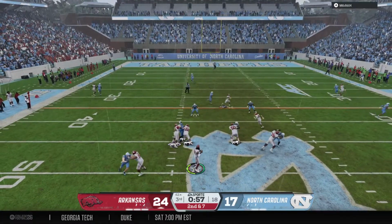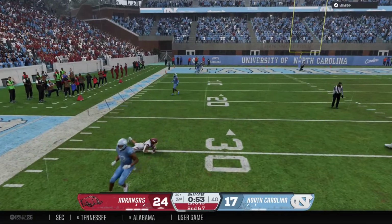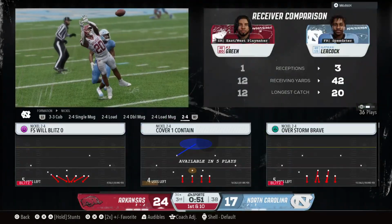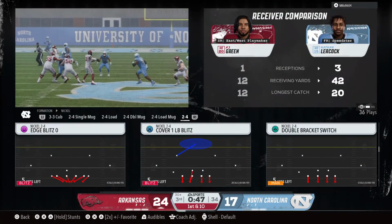Second down, he'll throw it. Lets it fly. Pulls it in. Knocked down immediately, but they couldn't stop him from getting the big gainer to the 30.